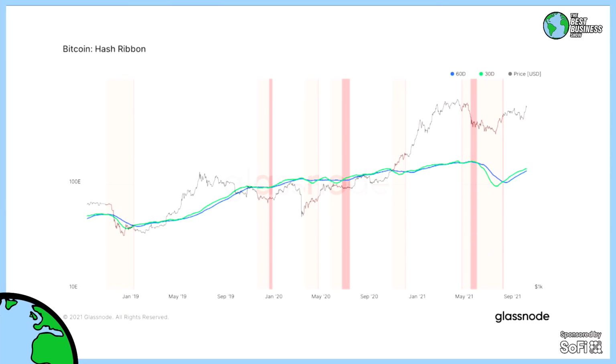When you go from light red to red, you're going below it. And then when you go from light red to red, you're crossing above the 60-day. And then the red to white is when the 30-day crosses the 60-day to the upside. And also you have the 10-day crossing the 20-day.